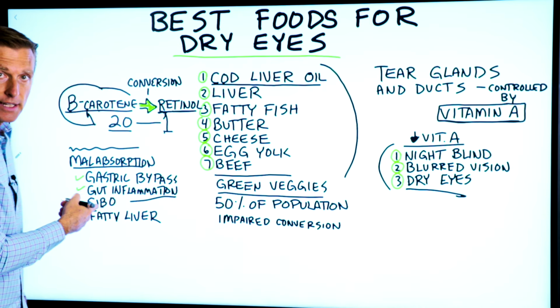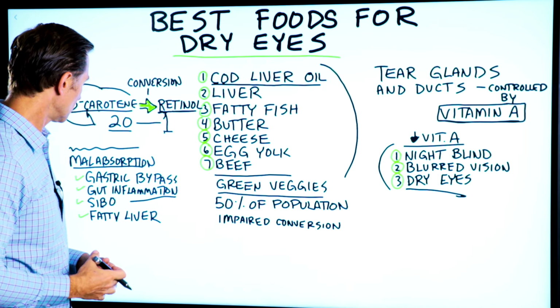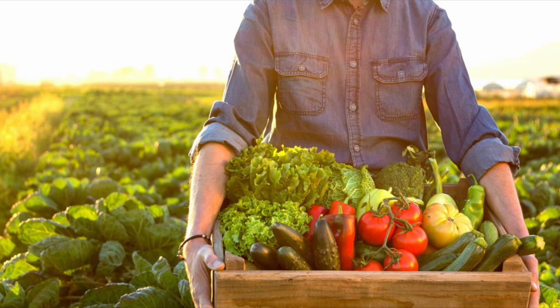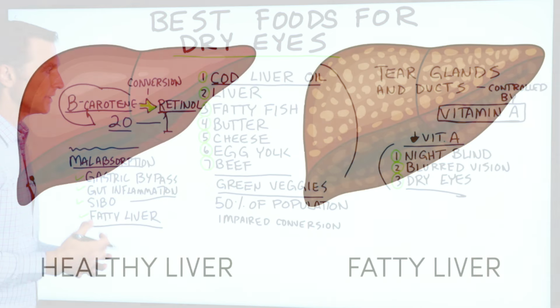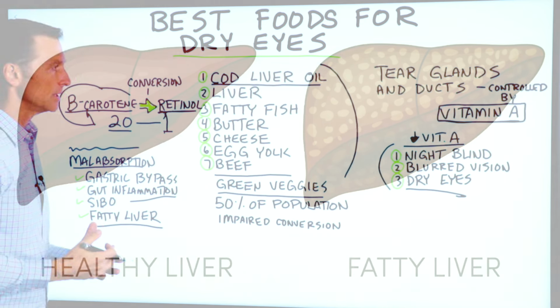The way you would know that is every time you eat, you feel extremely bloated, especially with fiber and vegetables. And I already mentioned fatty liver, but it could also be an inflamed liver. So anything wrong with the liver can impair the ability to absorb vitamin A. And vitamin A is stored in the liver, but as it starts to fill up with fat, you lose the ability to store vitamin A and other fat-soluble vitamins.